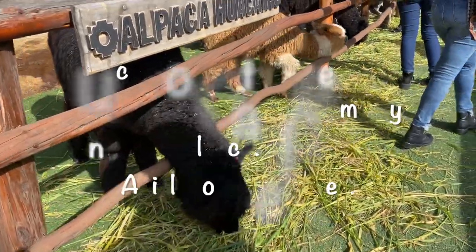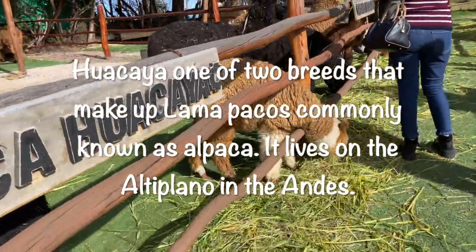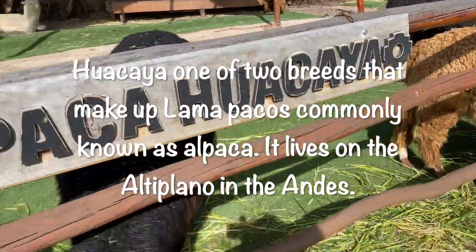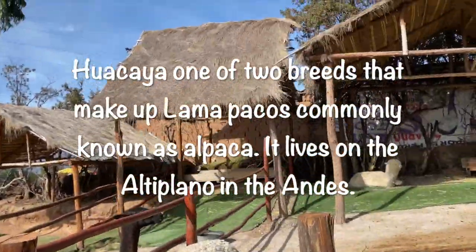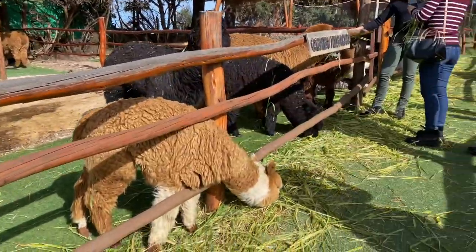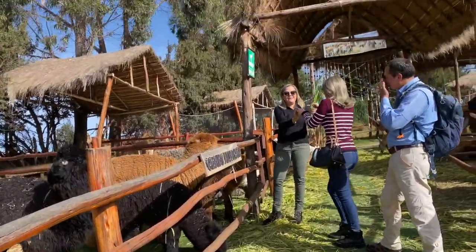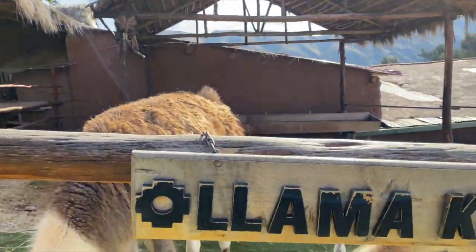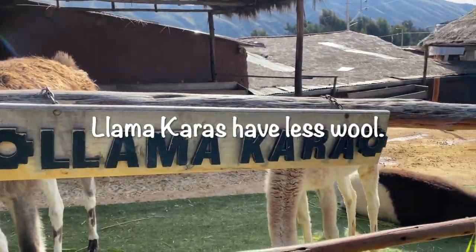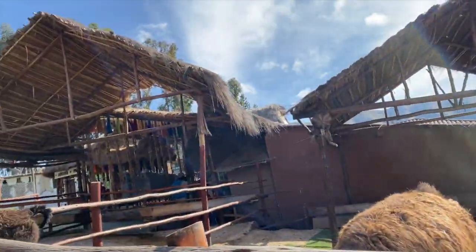Different than the llamas that we saw. There, alpaca, Huacayas. And they have more wool. And there is another one after the rasta. These are the llama cara. Llama cara means less wool. Mm-hmm.